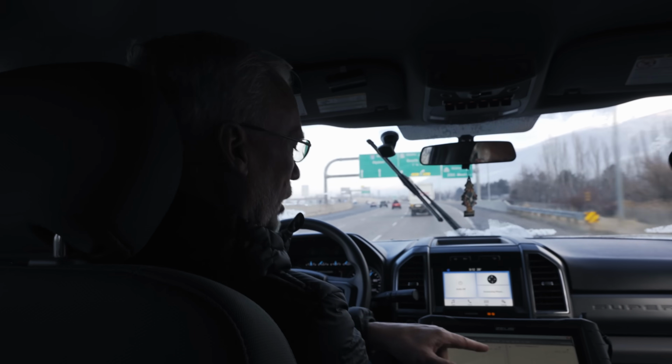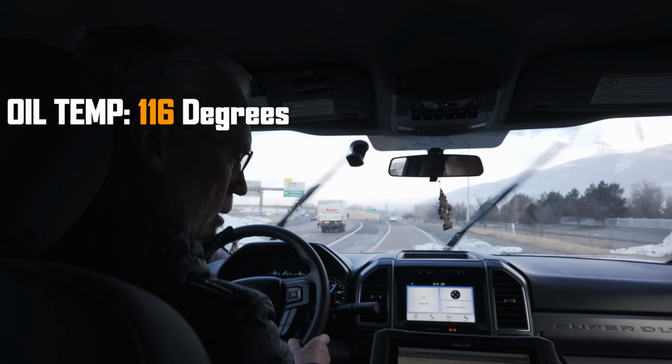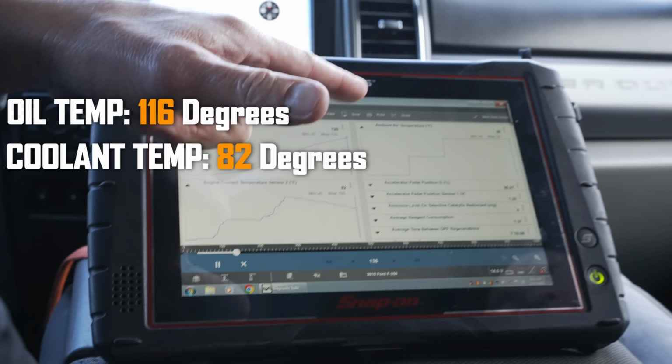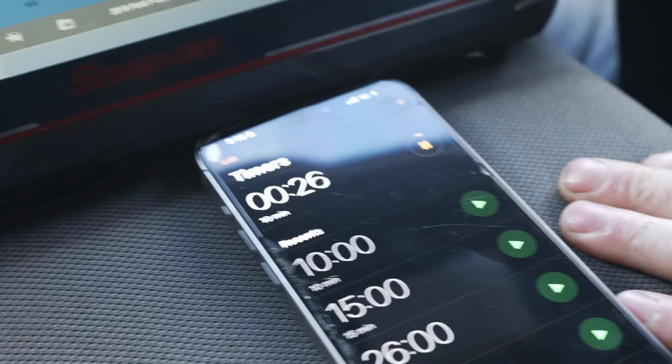You can see our oil temp is 116 degrees. Our coolant temp is 82. It's actually cooling off, and our thermostat is open. Our ambient temperature is 28 degrees.